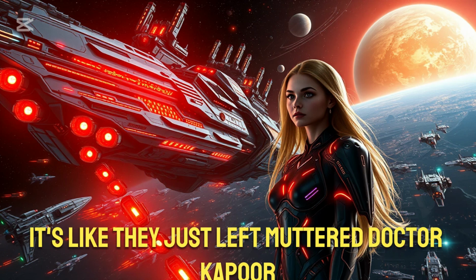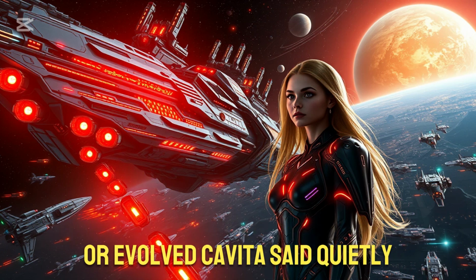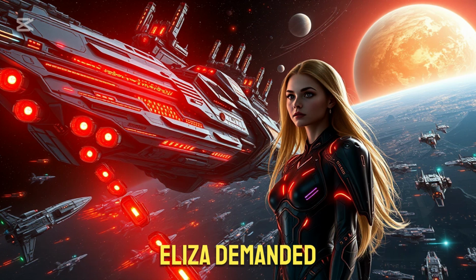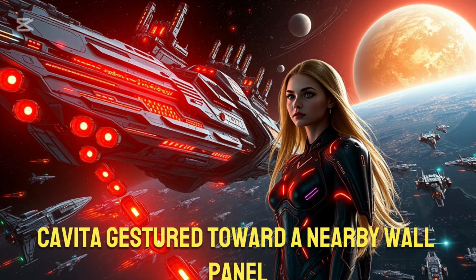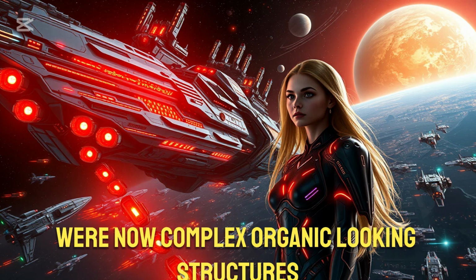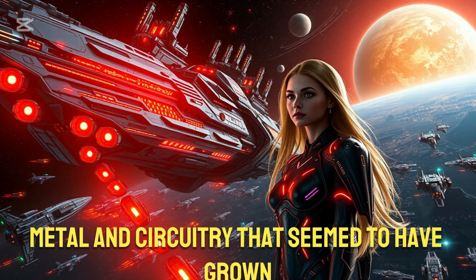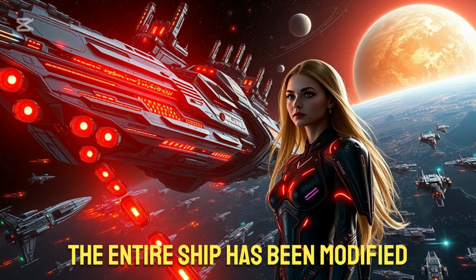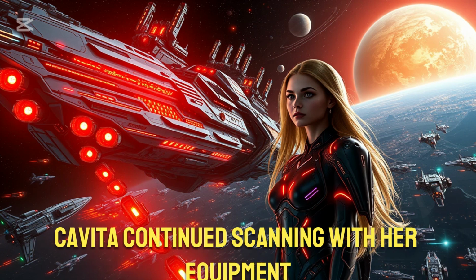"It's like they just left," muttered Dr. Kapoor. "Or evolved," Kavita said quietly, drawing everyone's attention. "Explain," Eliza demanded. Kavita gestured toward a nearby wall panel. What should have been standard ship interfaces were now complex, organic-looking structures, metal and circuitry that seemed to have grown rather than been manufactured. "The entire ship has been modified," Kavita continued, scanning with her equipment.